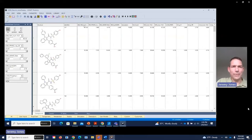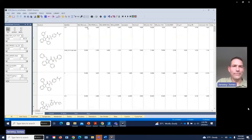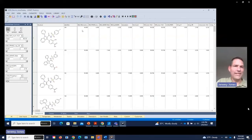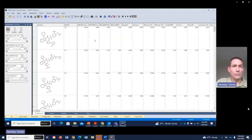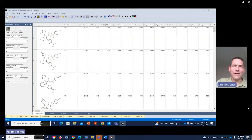So these are the objectives. We were looking at oral availability. So, you know, the best had 95%. That's great. The lowest was predicted to be 9%, maybe not so great. Now some of these are predicted to be really active from PPAR gamma. Some have pretty high ADMET risk. That's not great. So we definitely want lower ADMET risk.